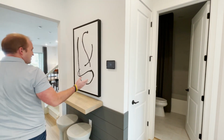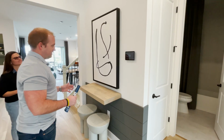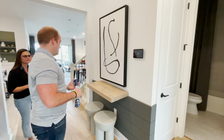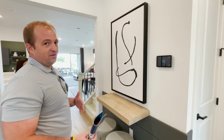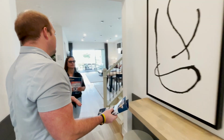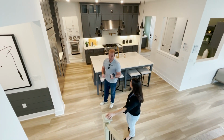And here mounted on the wall is a Lennox S30 thermostat. Not only can this thermostat monitor temperature and humidity, but it can also be operated with an app or via voice with your favorite voice assistant, whether that's Alexa or Google. Another cool thing Alexa can do is turn on your bathtub upstairs.